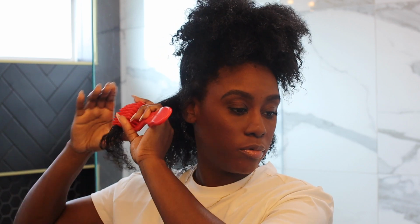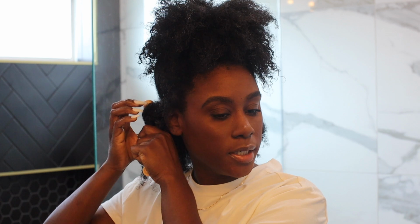I'll take out a piece of hair. Not too large though, because remember, we want this to dry quickly. If it's too large, it's not going to dry fast, and mousse tends to dry really, really fast. And for the perm rod sets, I use the orange ones, or they're kind of like a tangerine, like a light orange, and the pink ones.